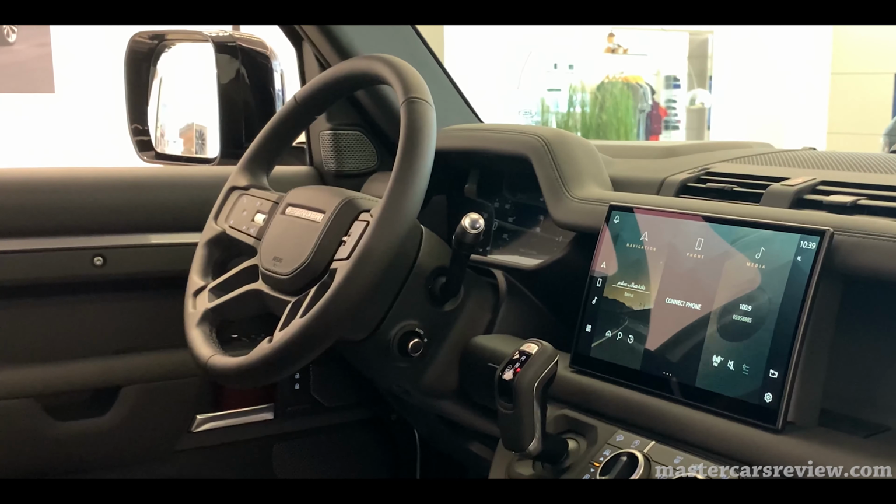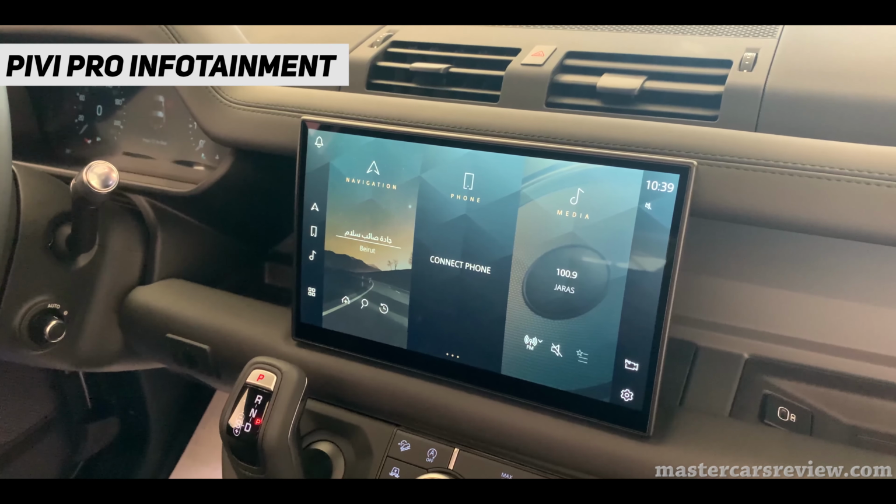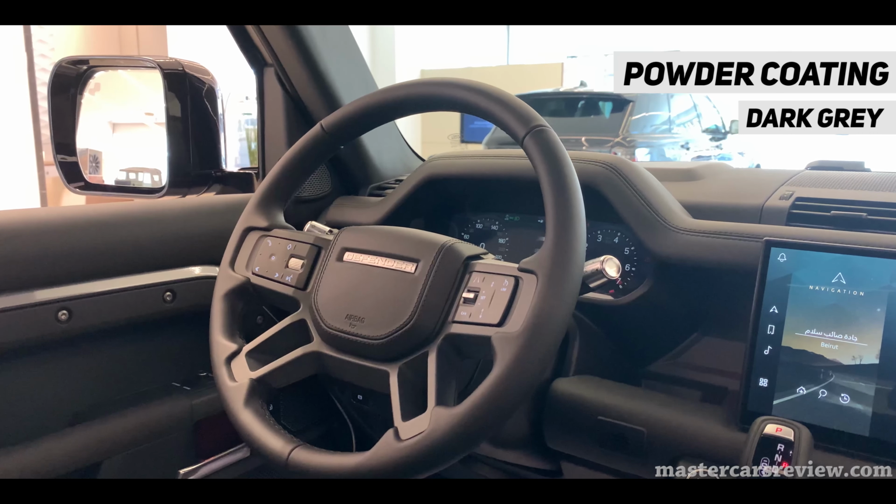Alright, so what's new for this model year? They've added new trim levels. You can see the interior hasn't changed much. We have the optional 11.4-inch touchscreen, which runs on the new PV Pro infotainment system. It's an intuitive system, not the fastest, but I like using it. The leather steering wheel is really nice to have with the stitchings all around, and you have these brushed grey finish only for the Defender X.